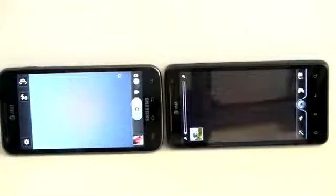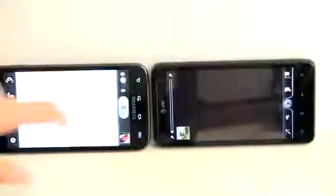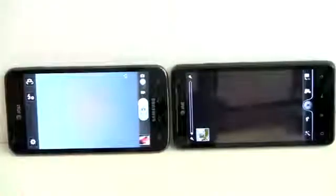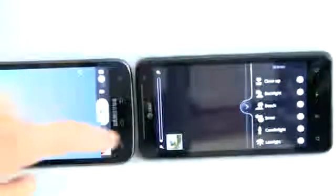Both of them have little touch buttons for you to use for the shutter. You can move your focus point around on the Samsung and on the HTC, and you've got access to more settings by hitting the menu button. And they both have a lot of advanced stuff. You can choose from scenes and ISO, resolution, widescreen or not. A whole lot of different scenes that are available here, macro mode, focusing mode, that kind of thing.